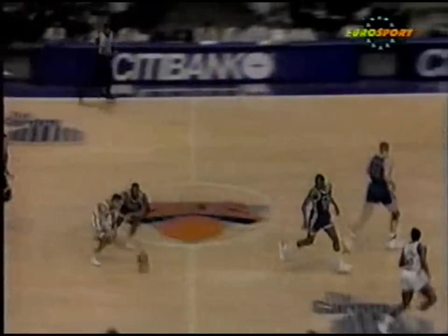Streaking down the court is John Starks, and you just knew this was going. Starks, yes, and it counts. John Starks with a remarkable move. The Spurs better watch out for number 7 at Seattle, Shawn Kemp. Oh, Kemp with a big follow jam.